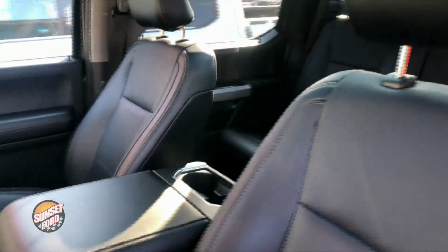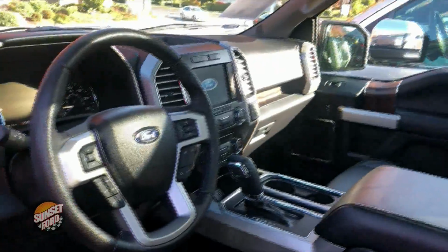Take notice of the interior condition of the front. No rips, no tears, no stains. Easy accessible controls within arm's length. Fully loaded, all power options. You know she won't last long.